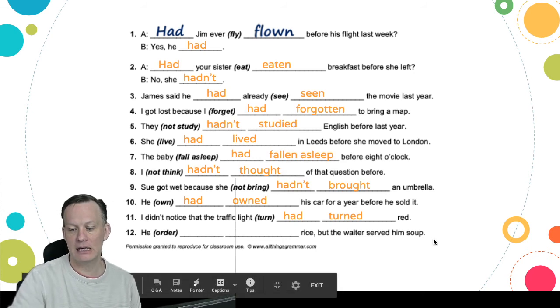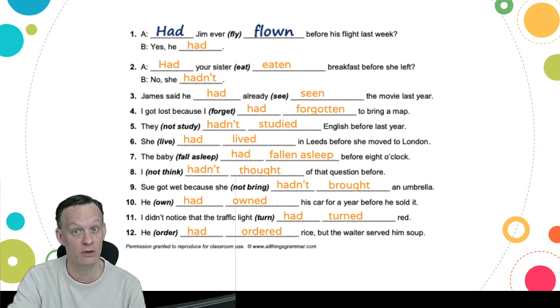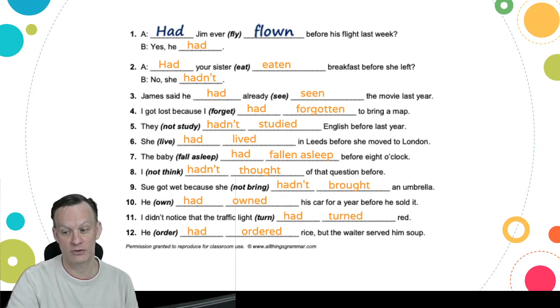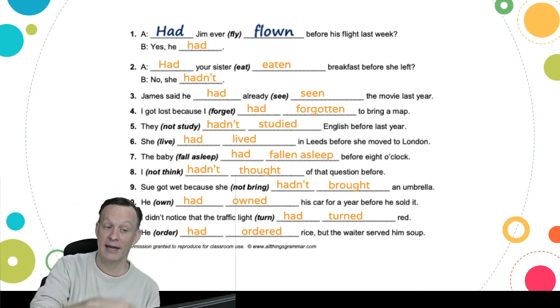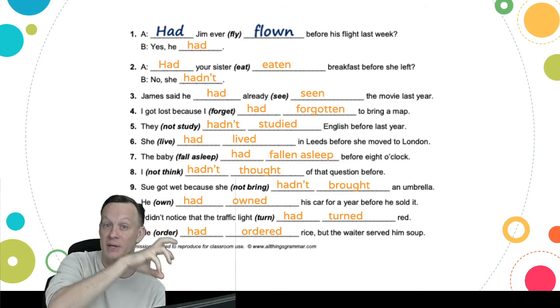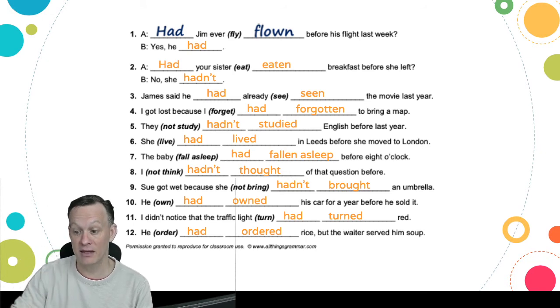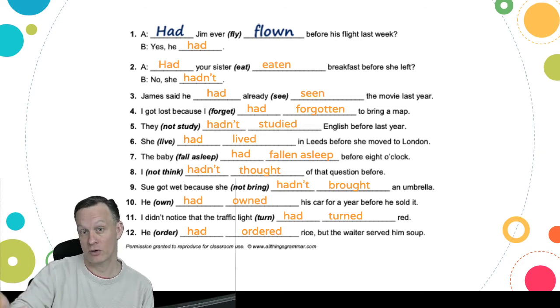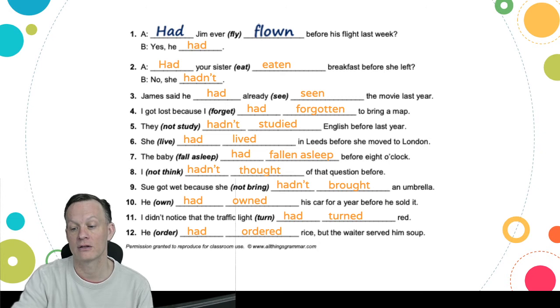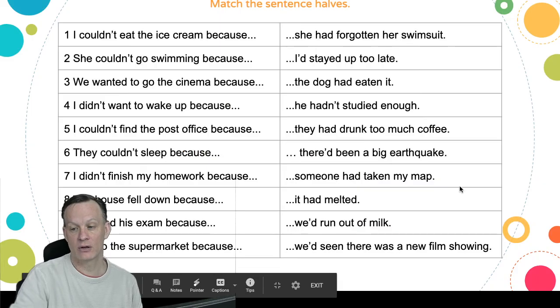12. He had ordered rice, but the waiter served him soup. Okay, so again, order and serve are both in the past, but order is before serve. So we put the past perfect. Había pedido arroz, pero le sirvió o le dio sopa. Okay? So had ordered. Very good, Ugo. Spot on again.